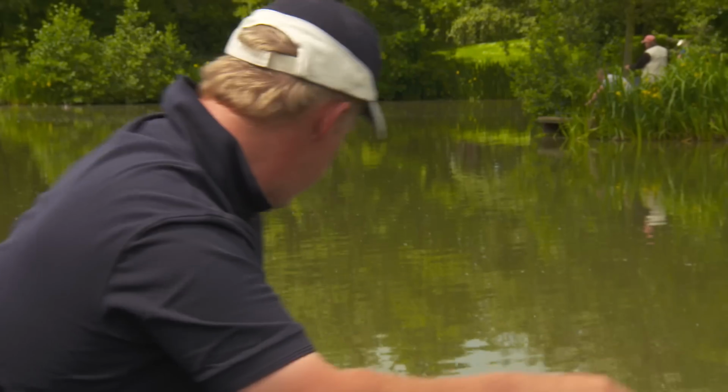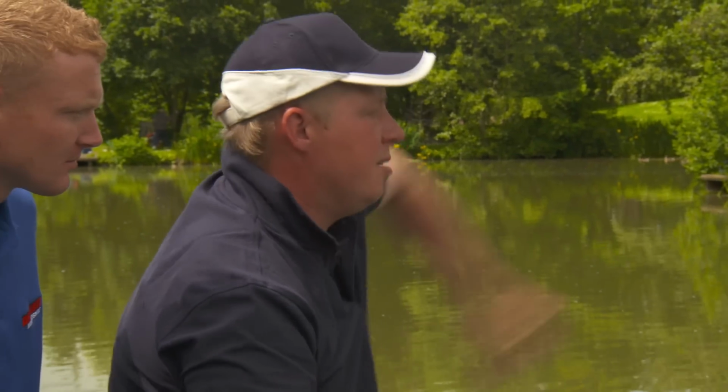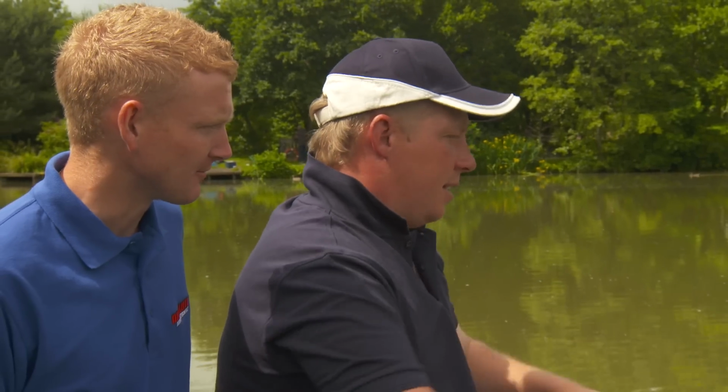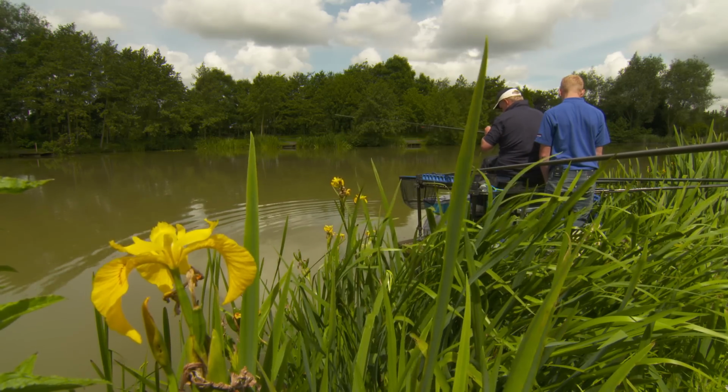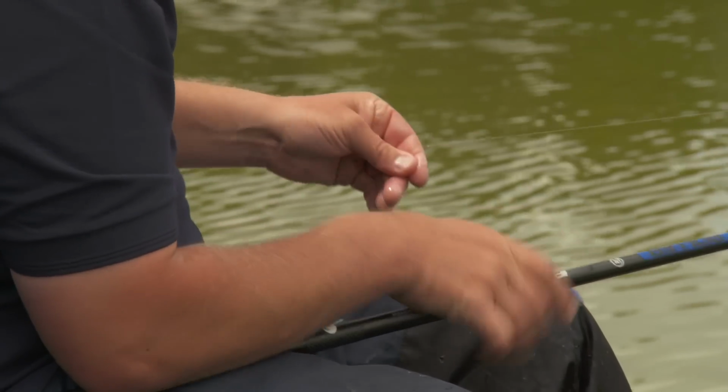You say you've been priming this swim already? Yeah, just been feeding 4 or 5 cubes, Matt. Nice and steady. Bit of hemp as well. Bit of a combination on the go. Just feeding some hemp at the top, and hopefully later on something bigger will settle on it. We're going to start shallow. It's probably about 5 or 6 foot there.